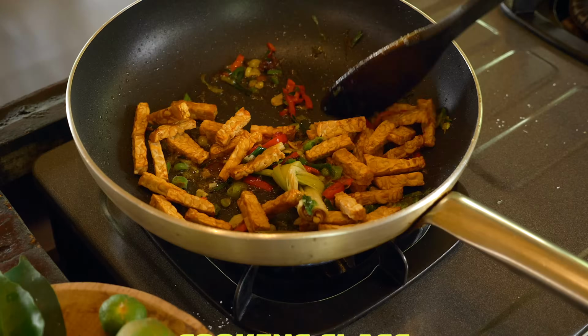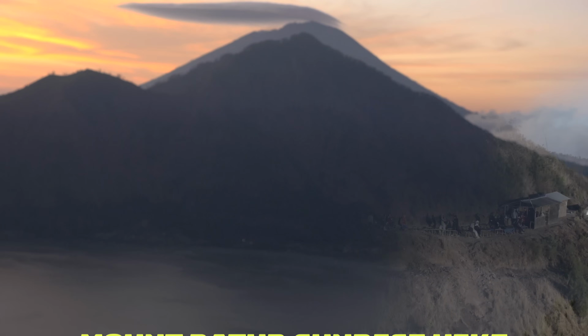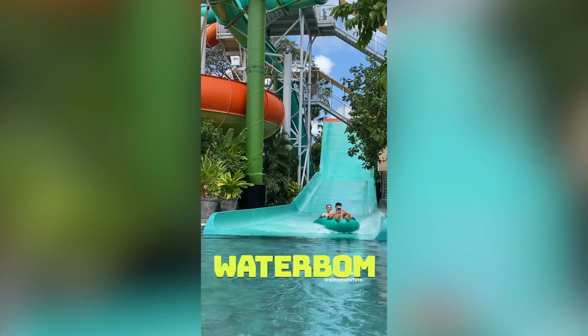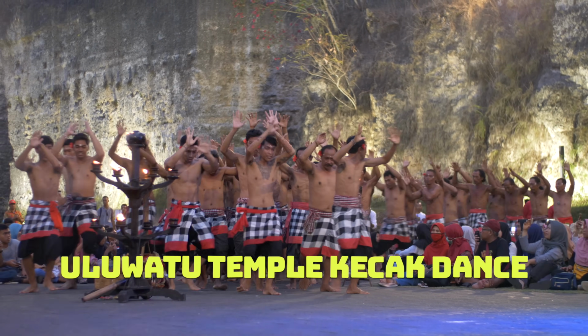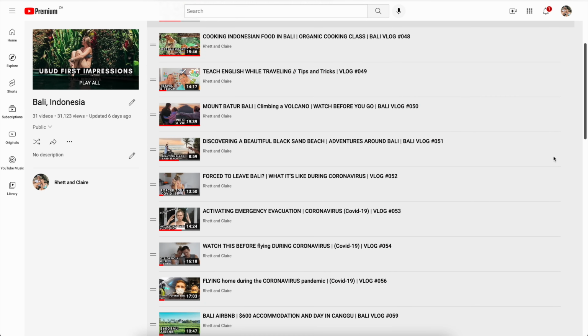All right, let's get to things we do recommend you do. A Balinese cooking class, a bicycle trip through the local community, the Mount Batur sunrise hike, river rafting and tubing in Ubud, Water Bom is so much fun, Tugu Hotel for a Balinese dinner experience, the Kecak dance at Uluwatu Temple, and watch all of our Balinese videos in our Bali playlist for more suggestions.